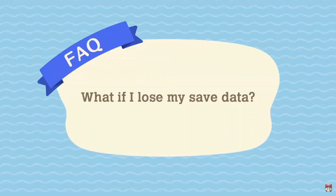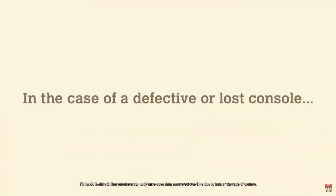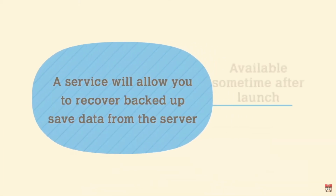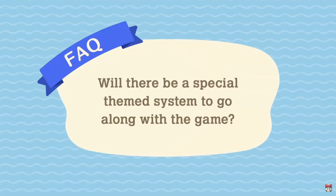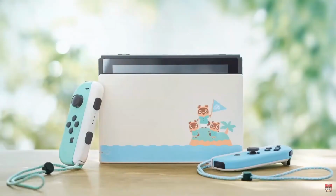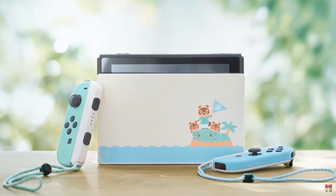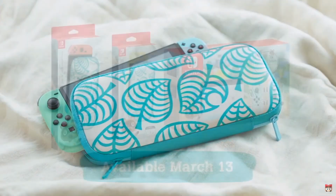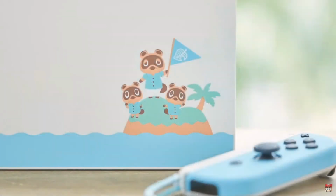What if I lose my save data? Animal Crossing New Horizons does not support the save data cloud feature. However, we're planning to offer a service for recovering backed up save data from the server in certain circumstances, such as console damage or loss. Will there be a special theme system to go along with the game? A special edition Animal Crossing theme system will be released on March 13th, a week before the game launches. A separate matching carrying case will be available the same day. Nook Inc. supervised the console design for your playing pleasure.